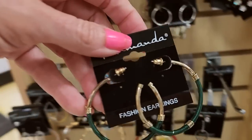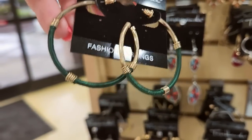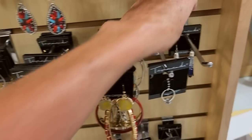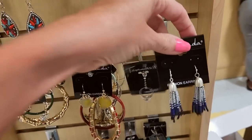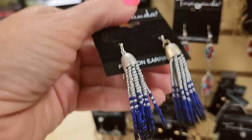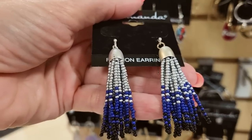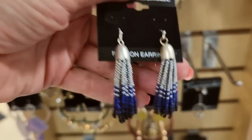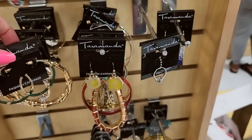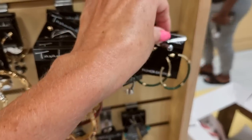Oh, I like these hoops with the dark green and the gold. That's really pretty. And little tassel earrings with the seed beads. Oh, I used to love those when I was a teenager. I loved earrings like that. So pretty. I'm just trying to spread them back out a little bit.